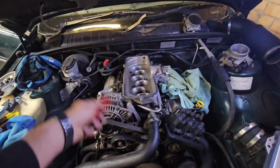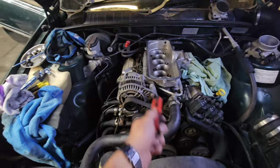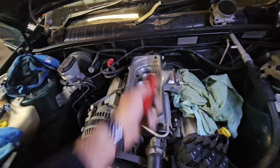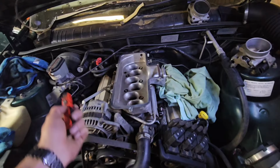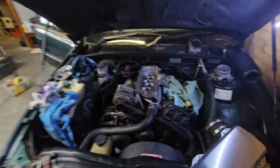And as I said, that recirculates your gases, burns off all the emissions, therefore creating a cleaner motor. But it recirculates your gases, and you can block that PCV valve off. We're not going to do that today. We're just going to button it back up because we do need to move this car.